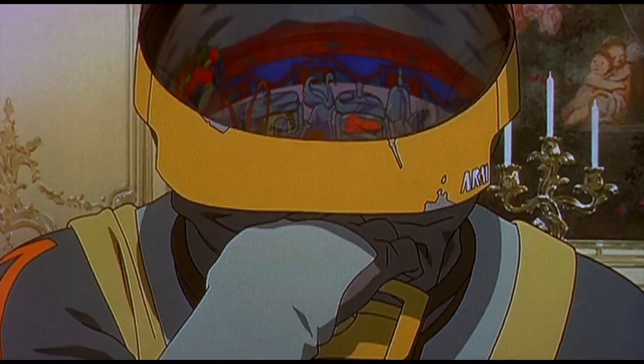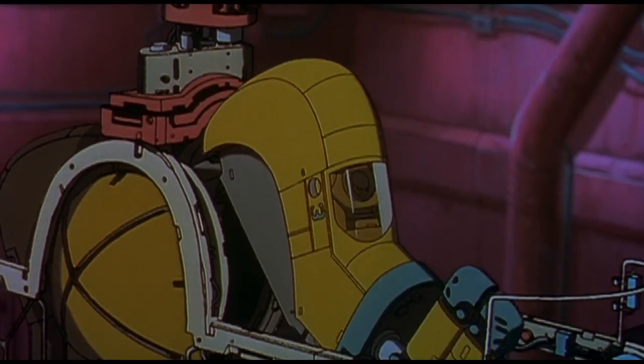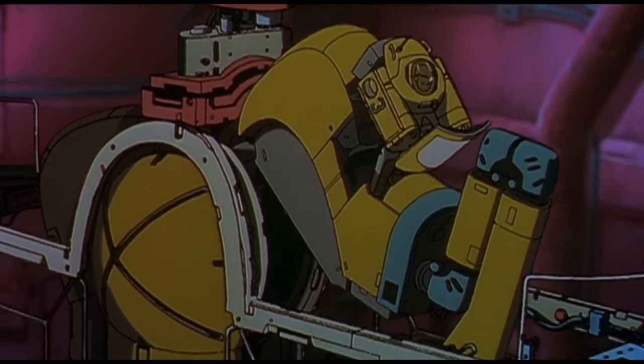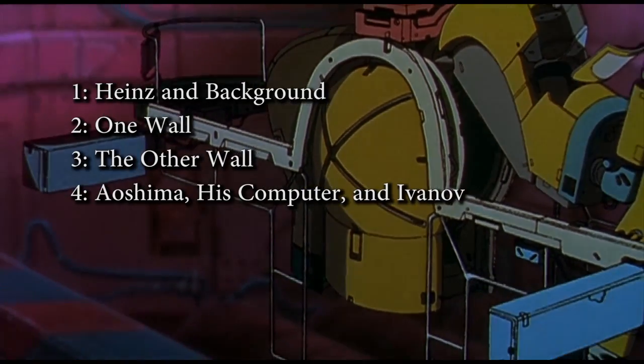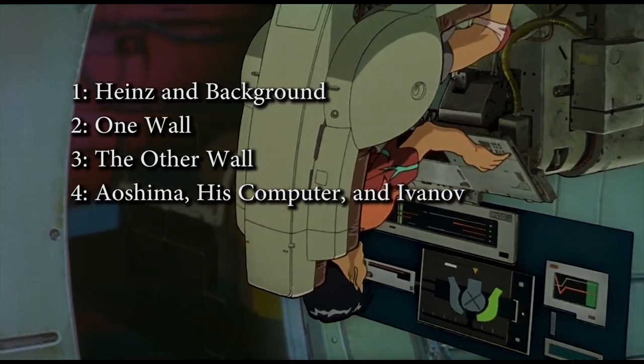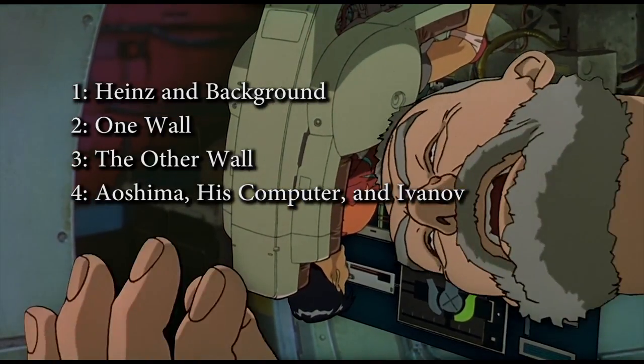Other uses for computers in the film are image distortion and 3D graphics. Anyway, this puts the composited Heinz bit at the bottom layer, leaving three layers for the Aoshima bit. Ivanov's bit at the end likely shares a layer with Aoshima, since all camera movement has ended by the time Ivanov enters the frame. That leaves us with only four layers occupied. An impressive amount of work for a 12-second shot.